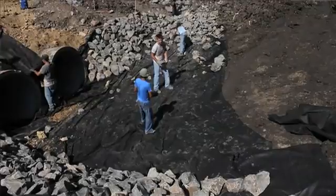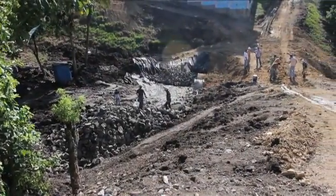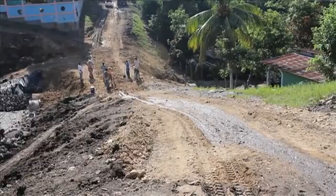One of the things that's really great about this project is there's a lot of community involvement. So the town of Pimienta actually put forth $8,000, which is a lot of money for them. I mean, these workers are getting paid $7.50 a day to work with us, and they put down $8,000 for this project because it was something they really wanted. And that's what ultimately is going to make this project successful.